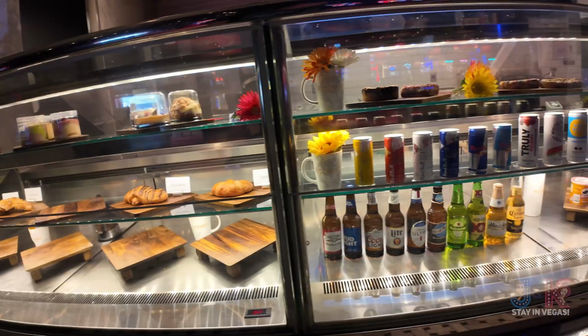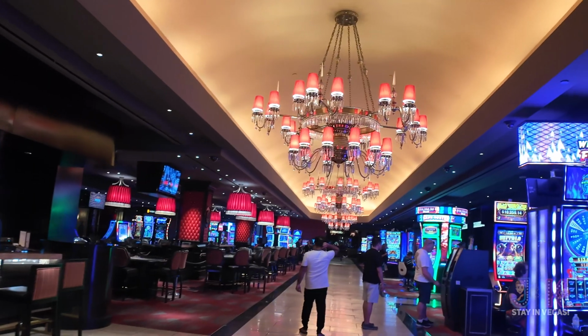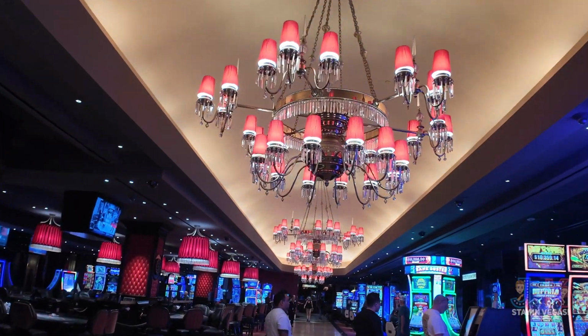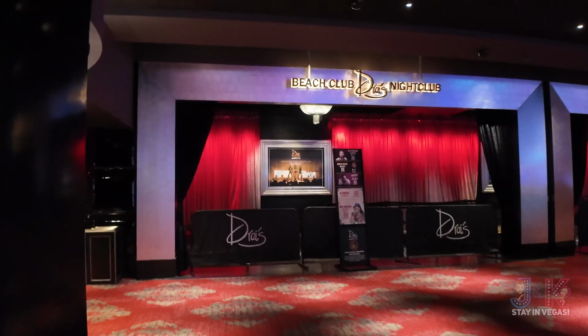So Eat Well here is your best bet if you want a little something of everything, including some coffee in the morning. It also has Lavazza coffee. They got sandwiches, croissants, and you can actually get this up into your room as well. And if you haven't noticed yet, guys, it is a very dark vibe in here, which is fine. I love the vibe in here, all the reds, and especially the old school Barbary Coast chandeliers. This is really cool. Anyway, right behind me is the entrance to Dre's Beach Club and Nightclub.